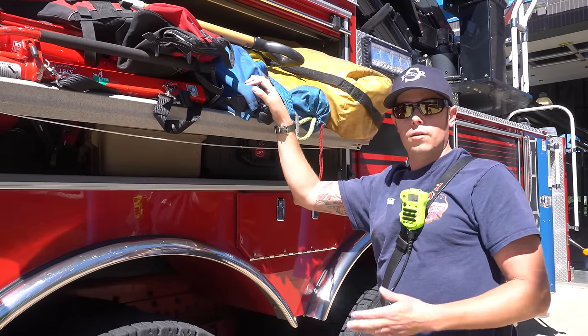On the step of this aerial are all the emergency controls, similar to what we talked about earlier. If there is a power failure, we can use all of these controls underneath here to operate the aerial and get it down safely so we can leave the scene.